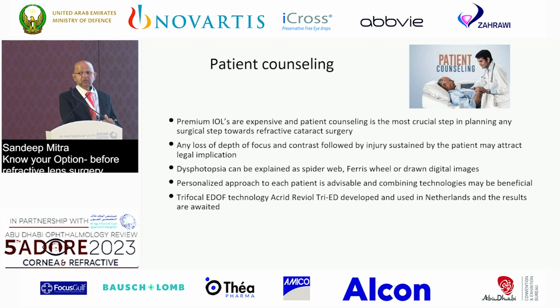The most important point is patient counseling. If you fail this, I think that fails your surgery. So for any premium IOL, you need to take time off and sit with the patient, and explain to them properly the problems they will face post-op. Whether it is a question of getting rid of 100% of glasses or some glasses post-op, or some treatment with laser post-op, or exchange of IOL post-op, this you should mention, otherwise you may face medico-legal problems.